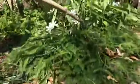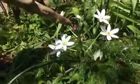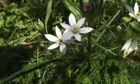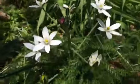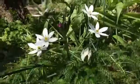Oh, this is Star of Bethlehem, this invader. A lot of people think of it as an invader. It's so beautiful. It'll close up at night and then open up in the morning. It has really shallow bulbs, so it's easy to pull out if you did need to move it. The thing is, it's poison, so don't eat it.